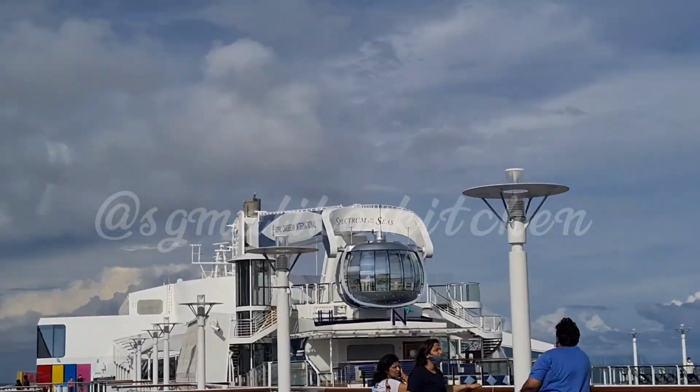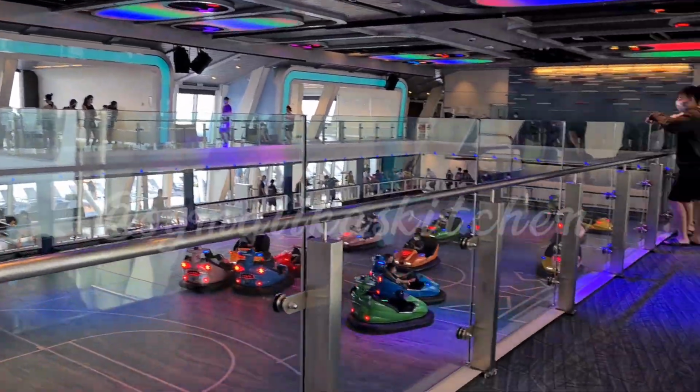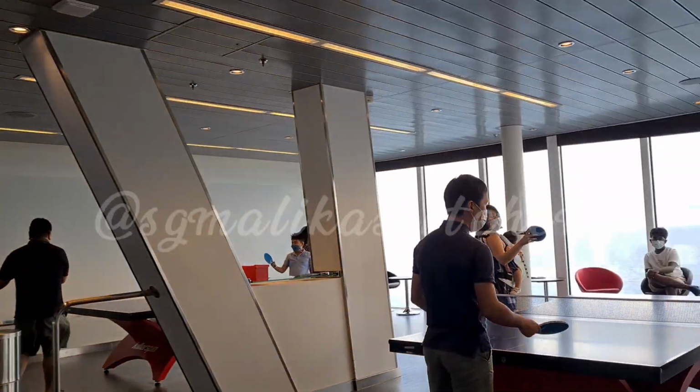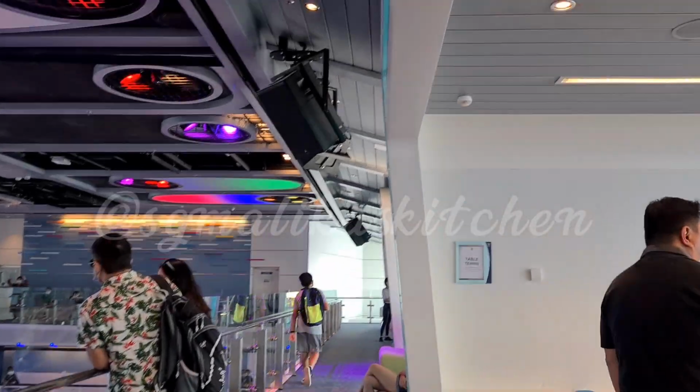That over there is the North Star ride, which lasts for 8 minutes with the unextended experience, and it's a 360-degree ride where you can enjoy the panoramic view of the sea. Now we are back at Seaplex where there's various activities such as table tennis and VR games which you can play with your family.